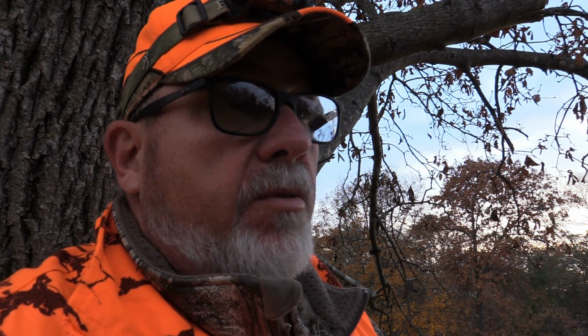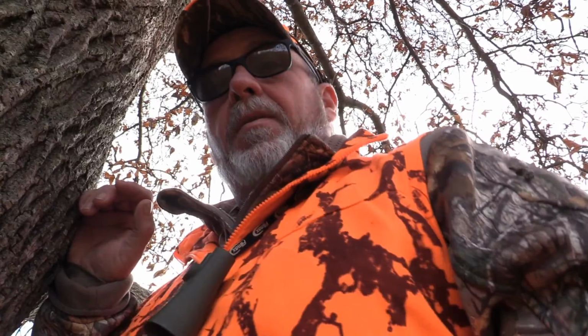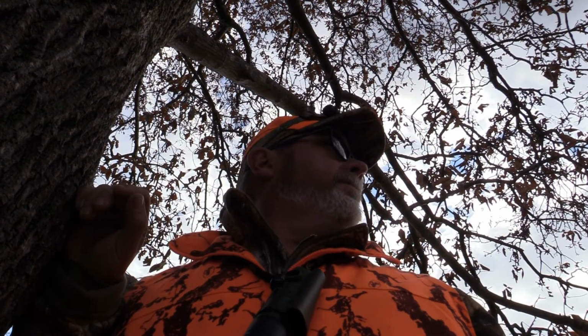I just heard a bunch of ruckus and looked down there, and I know there was at least 7 to 8 deer. And it's 450, 500 yards away, but they come off of this ridge right here. I don't know if a coyote was pushing them or what, but that was a bunch of deer.